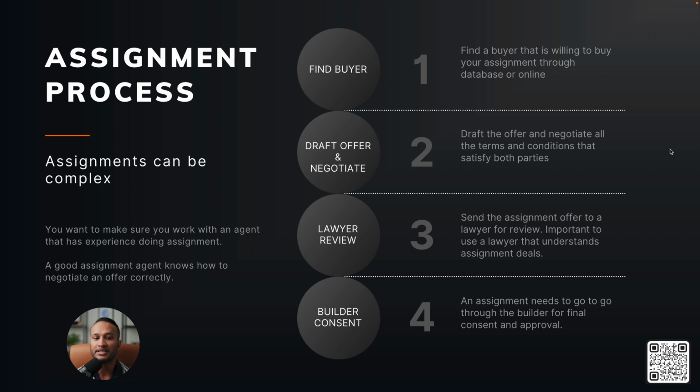So assignments need to go through the builder for final consent and approval. There is no assignment until the builder gives their final approval and consent, regardless of the agreement that you've reached with the buyer and the lawyers. The builder has to consent to the assignment. That's clearly stated in every single agreement of purchase and sale. So very important part here.